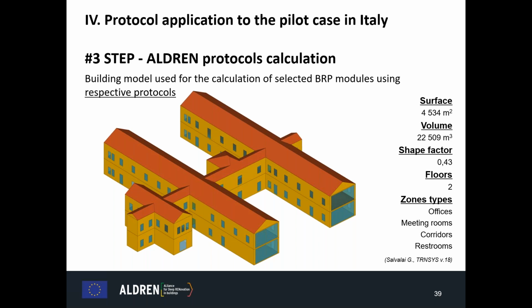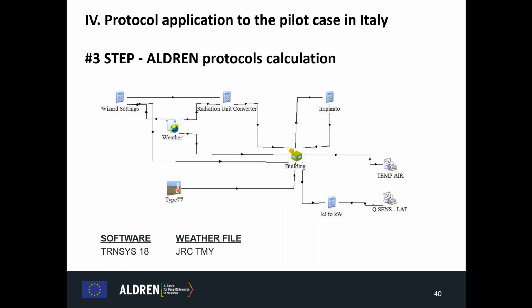We will follow the respective protocol for the calculation. In our case, we use the software TRNSYS to simulate the energy analysis for this office building. We use a specific weather file. Why am I telling you this detailed information? Because it is important, for example, in the future to update our building renovation passport, to know which file and which typology of file was used for the simulation.